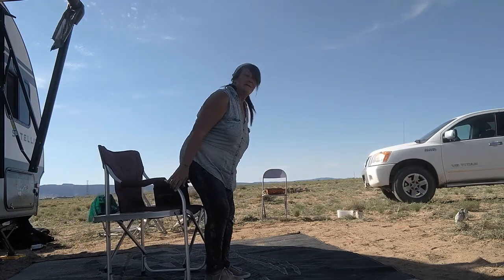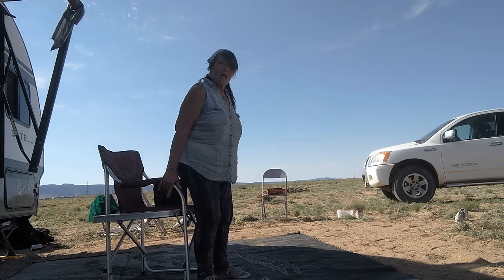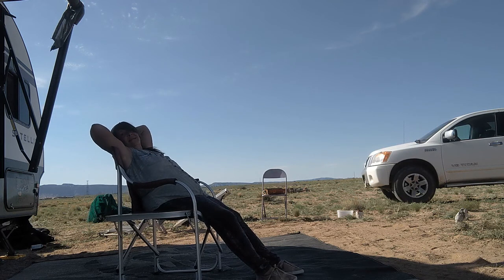So now I have this gorgeous, flat, comfortable patio area, and I'm ready to sit down and relax for a bit. So blessed be and make it a joyful one.